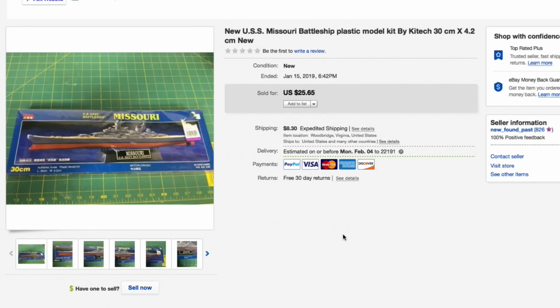Next up, this USS Missouri Battleship Model Kit by Kitech. And this was new in a shelf-worn box. I paid just a couple dollars for this. Had it listed for $25.65 plus shipping, and took a best offer of $20 plus shipping. Had that for quite a while, but it did sell, and glad to move that on.